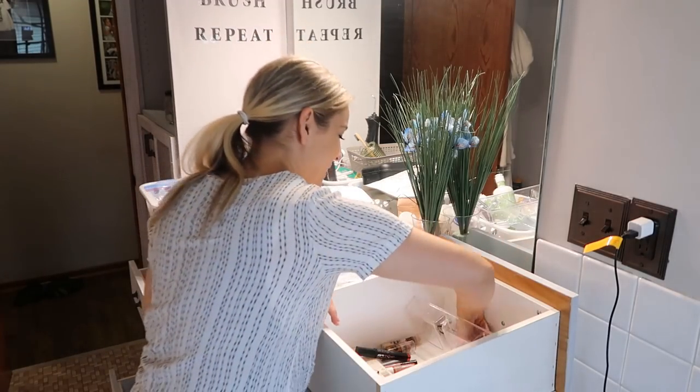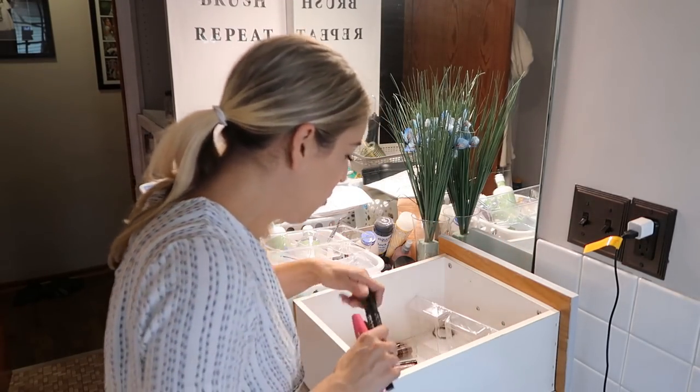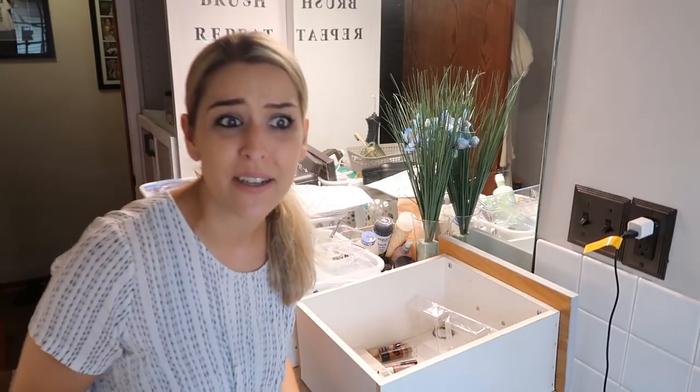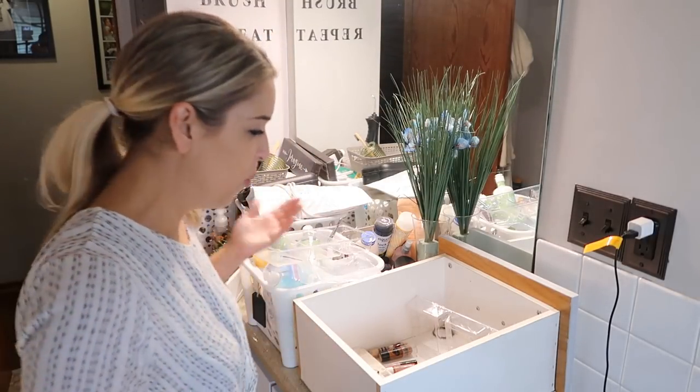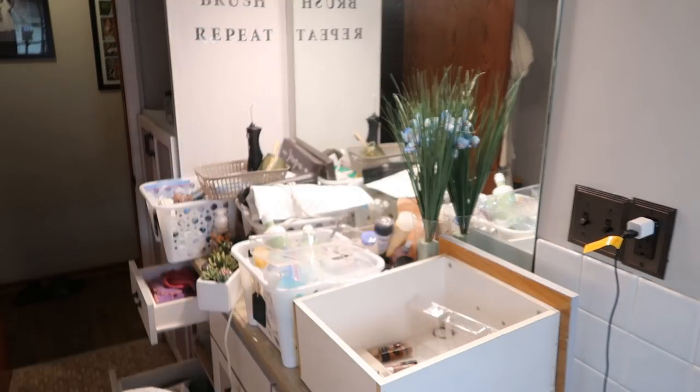Again, these are empty. I know why. Why? I don't know. I have like 10 mascaras here, and half of them are empty.